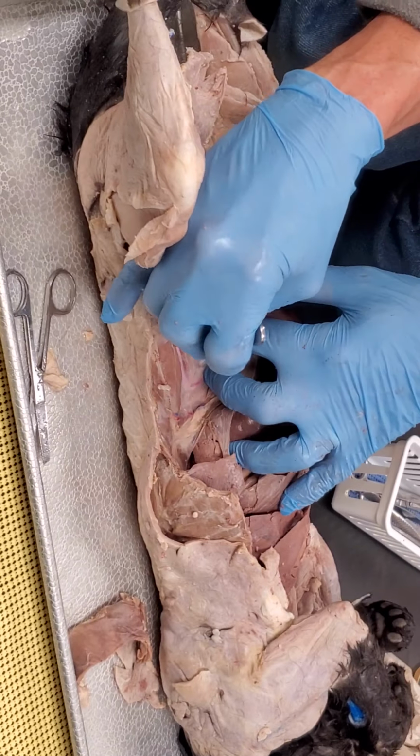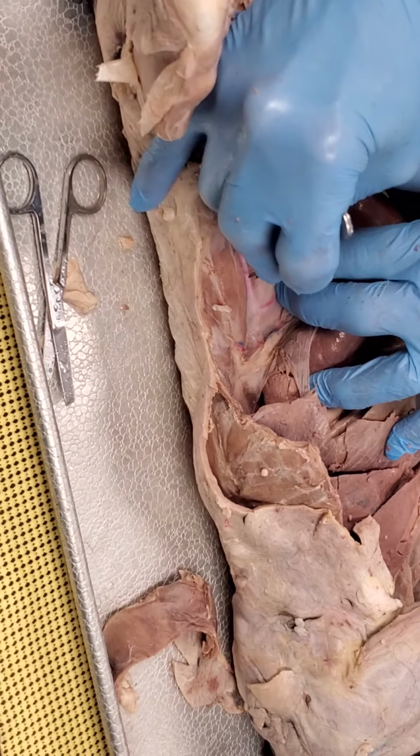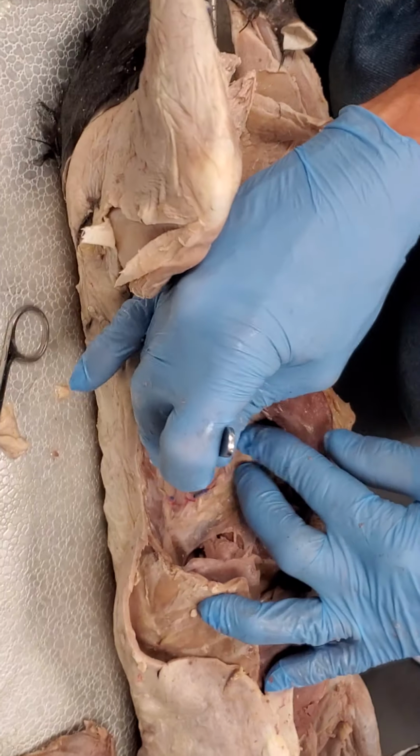There's your good aorta on this one. It's easy to see, right there. Okay, so this is releasing hydrogen. So the aorta travels all the way from the heart, down all the way down to the legs. Yeah, I didn't realize that.